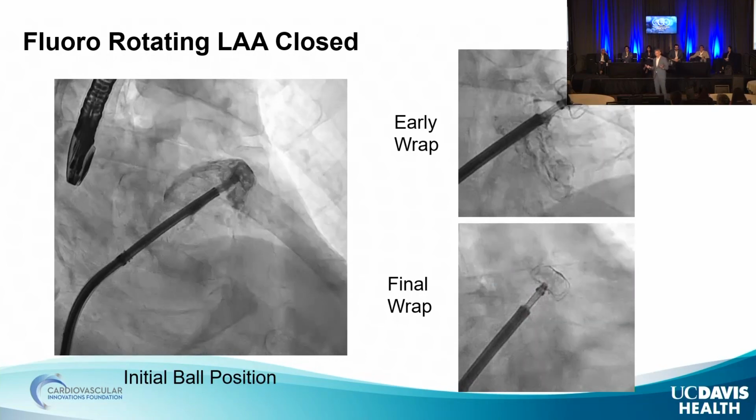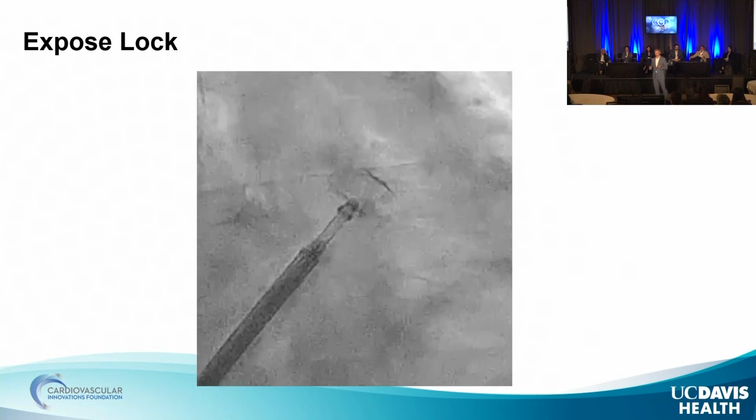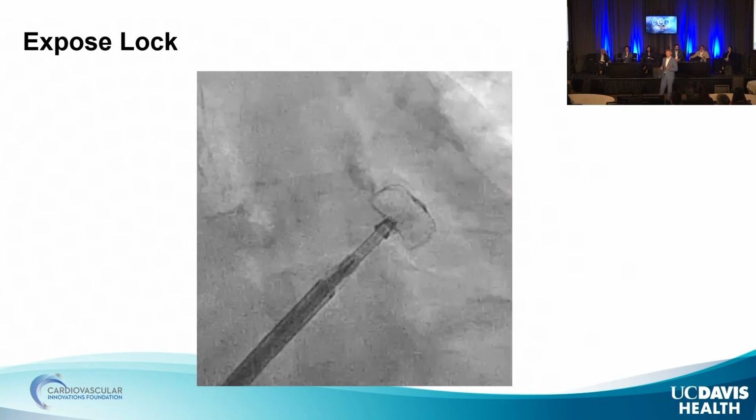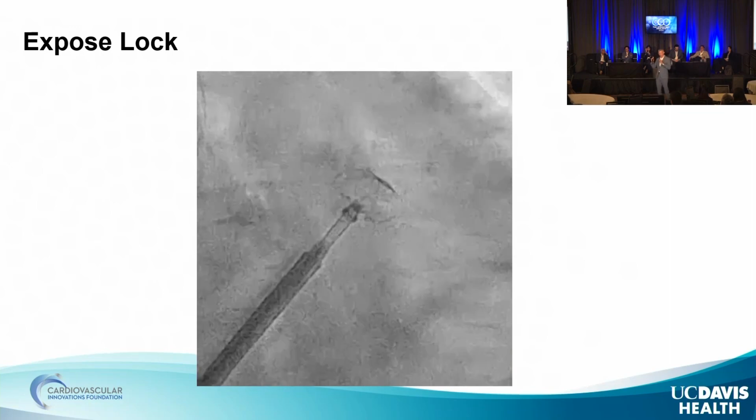Once it's closed, then it's just a matter of locking it in a closed position, and that's where the lock comes in. So the lock is being exposed here, and it's keyed to the ball.